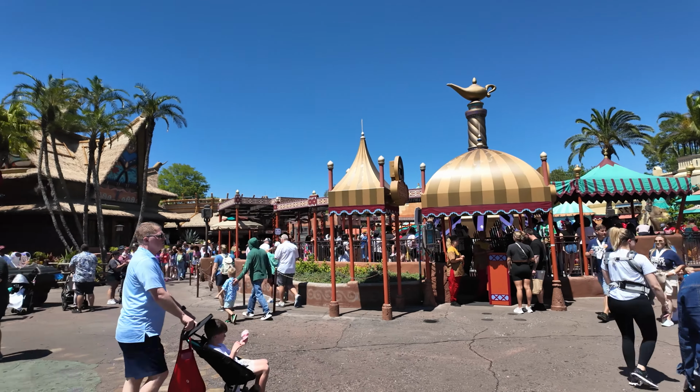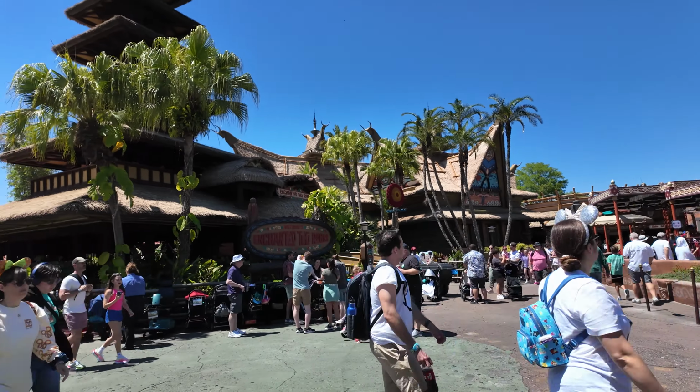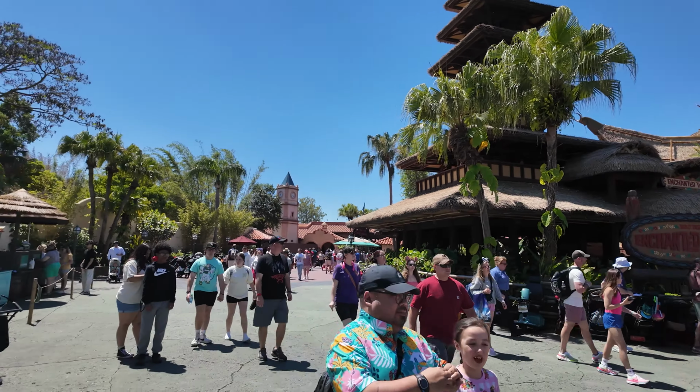There was even some stuff that, we'd consider ourselves Disney experts, but there were even some little Easter eggs that I had no idea about. Yeah. We've walked by it a million times and had no idea that it was there. So that was something very cool about this tour, is those little details are so cool.